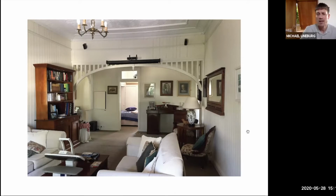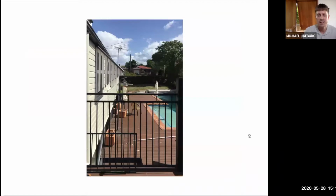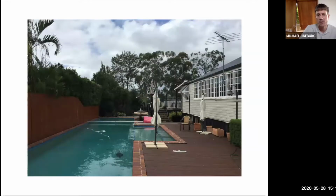Then the other obstacle we found was that the house itself was very disconnected from its immediate site context. The relationship of the enclosed sleep out spaces didn't talk to the existing adjacent pool that faced north, or the tennis court, or even the deck itself.